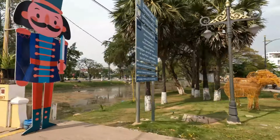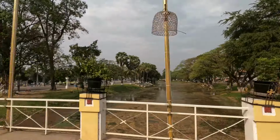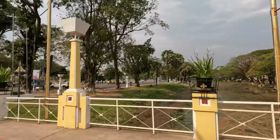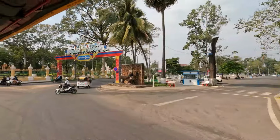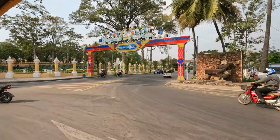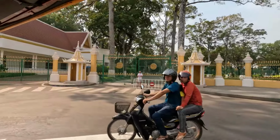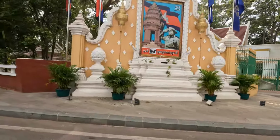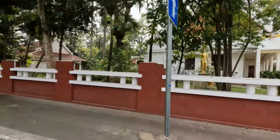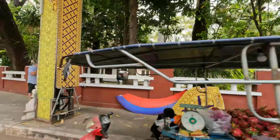This river flows right through the center of Siem Reap. It's actually called the Siem Reap River, and is part of the Mekong River, which runs through Cambodia. It flows through Thailand, and it goes through Laos and, I believe, into Vietnam. It's the second largest river in Southeast Asia.